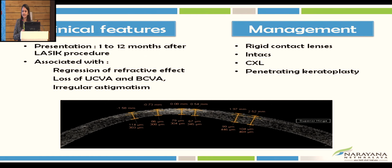And it presents 1 to 12 months after the LASIK procedure, can be later also. And there is a regression of the refractive effect. The patient will say, I cannot see as I was seeing before. And there is loss of uncorrected and best corrected visual acuity. The patient can have irregular astigmatism.